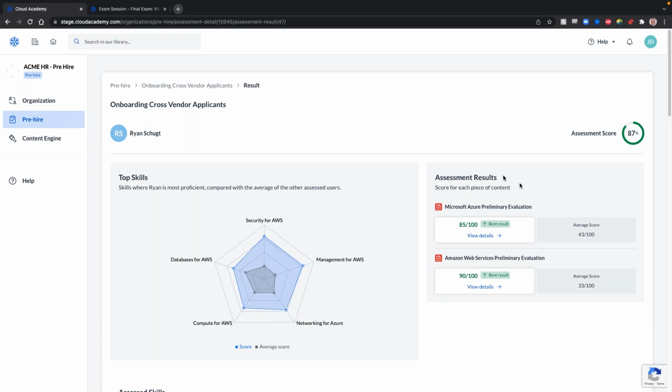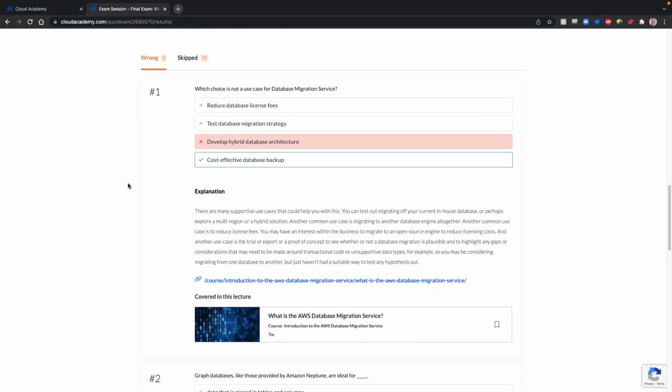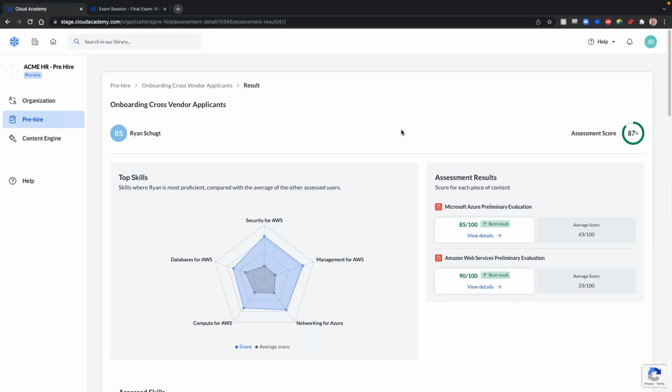Over on the right-hand side, we're going to get to see the individual assessment scores, along with seeing whether or not they did the best. I can also click into these assessments to get a high-level understanding of how the applicant responded. So if you're curious to see which questions they got wrong and how they answered it, we can help provide that context.